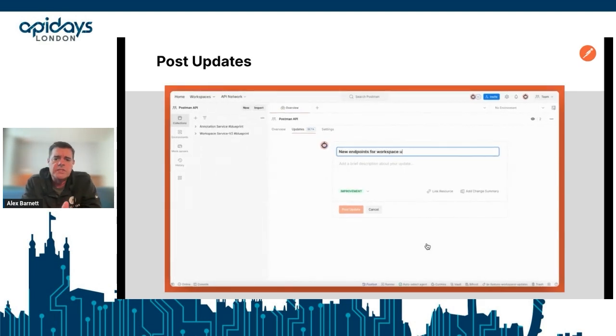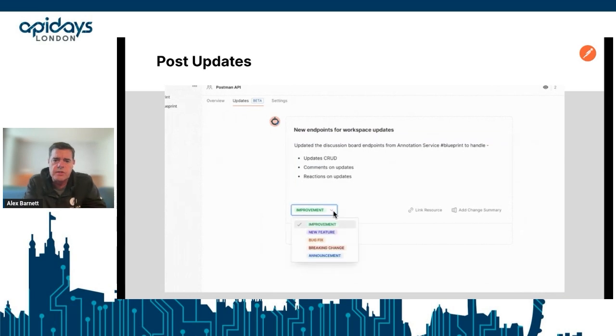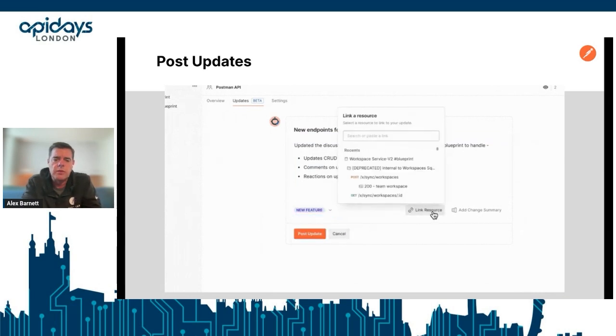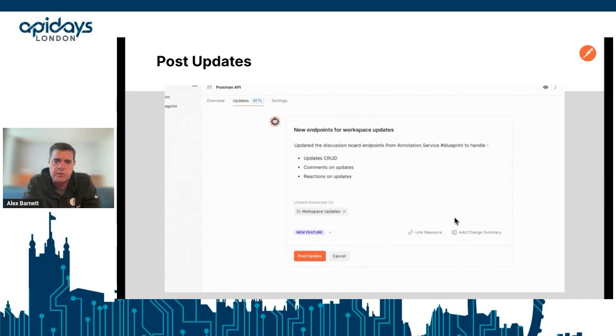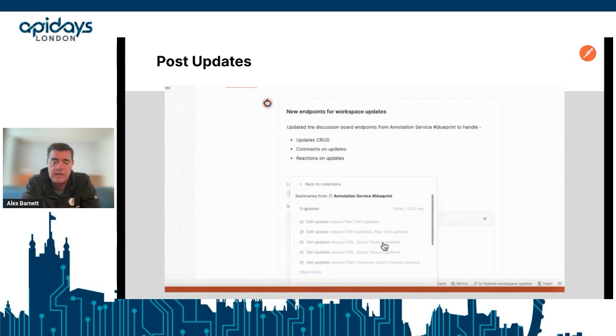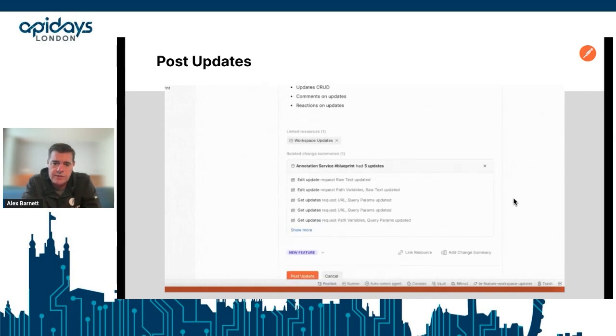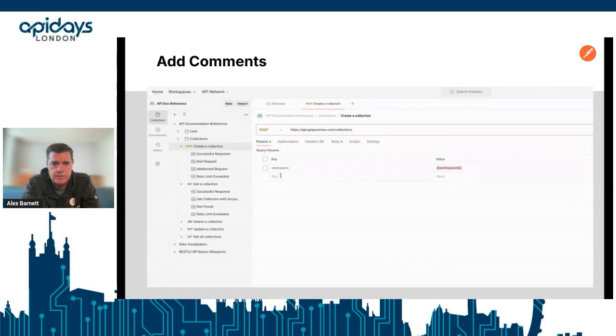So how do all the teams actually stay up to date? Well, users can post updates and track changes so that anybody invited to your team workspace can collaborate securely and effectively, enabling automatic notification to members about changes to the APIs and be synced in real time.